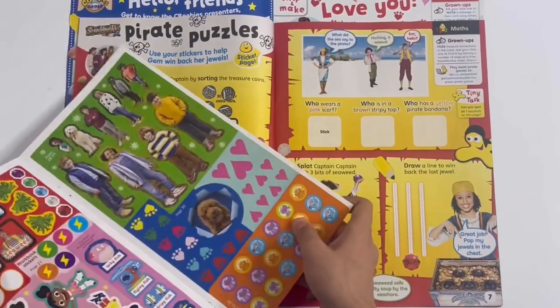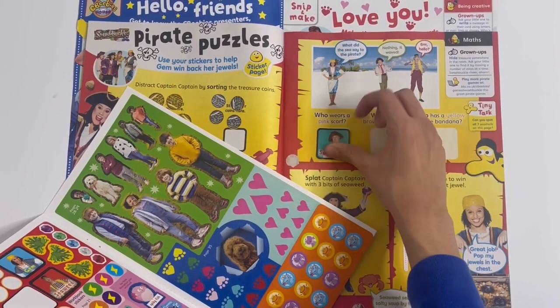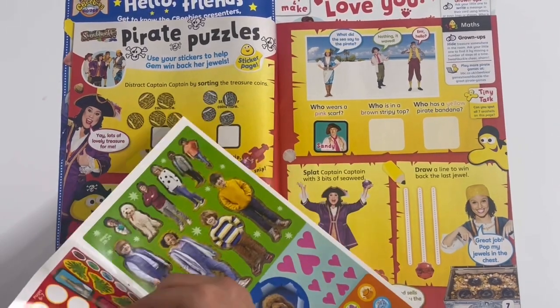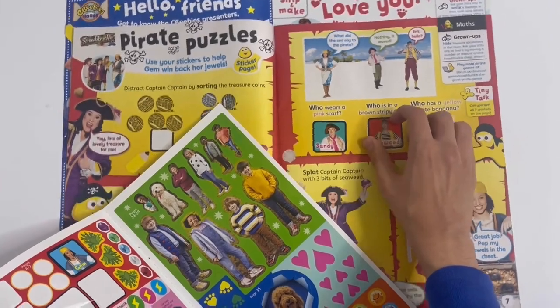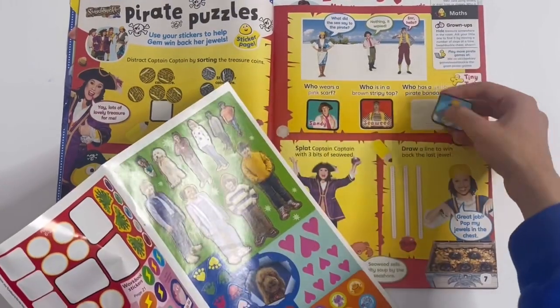Who wears a pink scarf? It's Sandy. Who is in a brown stripy top? It's the other new character, Seaweed. Who has a yellow pirate bandana? It's Jem.